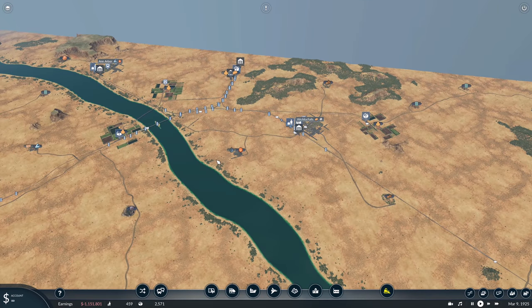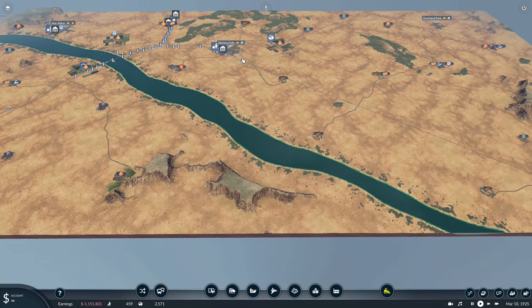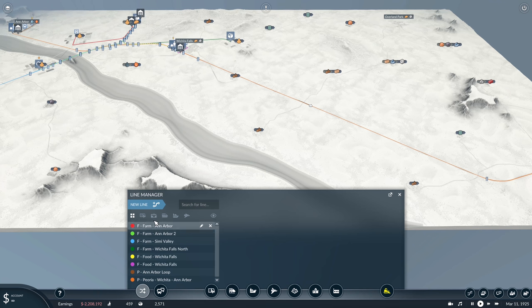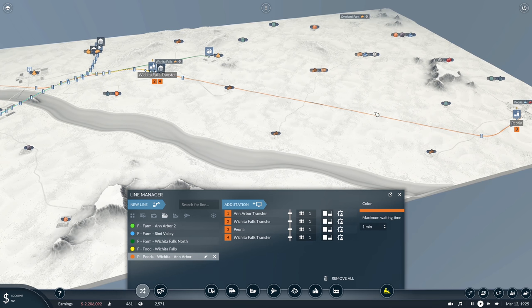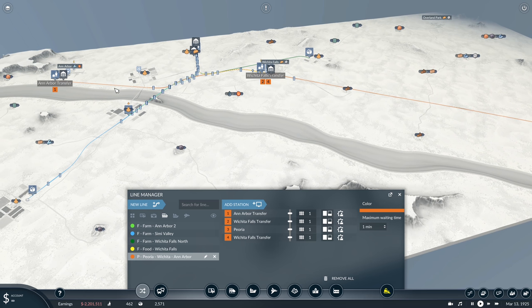But in this episode, what I want to do is add a lot more stress into this passenger line that we have between Ann Arbor and Peoria here through Wichita Falls, because right now we have this single track and we have three trains running. Here, let me show you real quick what I'm talking about. So this is the line that I'm referring to, this orange line. There's a very long stretch of line where trains kind of have to sit at each end waiting for a clear path on this block, and this is happening as well in here.